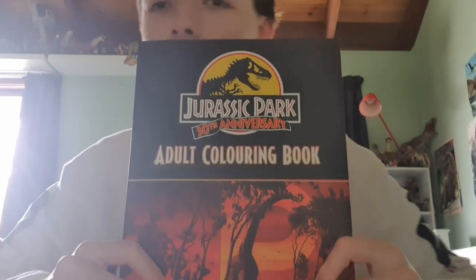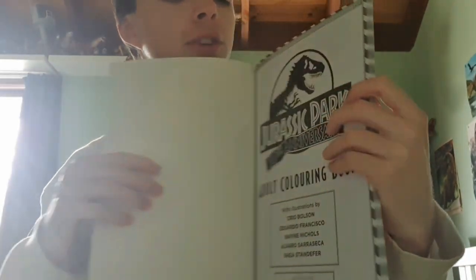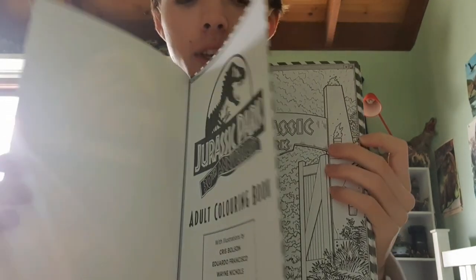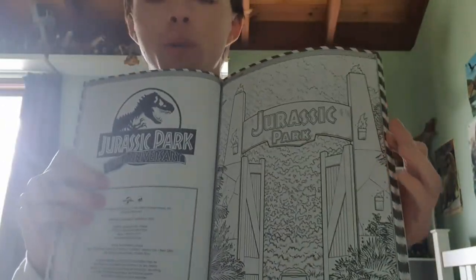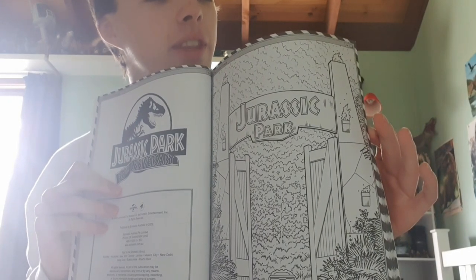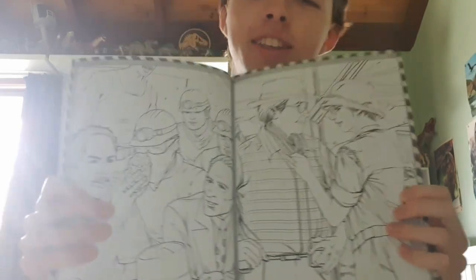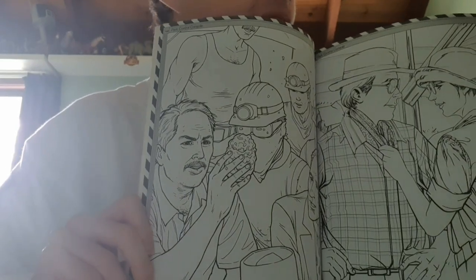Alright everyone, so today we will be taking a look at the Jurassic Park 30th Anniversary Adult Colouring Book. This is pretty much the first of the 30th anniversary stuff, so it's very cool that we get to take a look at it, I guess. So of course we're starting off with the gates, you know? What a better way. Oh, you're going to want to stick around until like the last page because it's the funniest thing. So we've got the part where he's like, Grant is a digger.